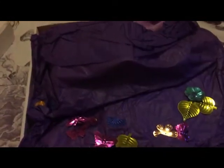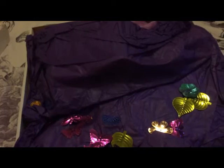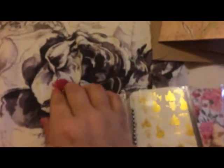Right, what I'm going to do is take everything out of the box and, yeah, I'll show you that way. Right, so first off, just delve into the box. Oh, Toni, she's made me this gorgeous little mini pocket letter. Oh, it's absolutely stunning.